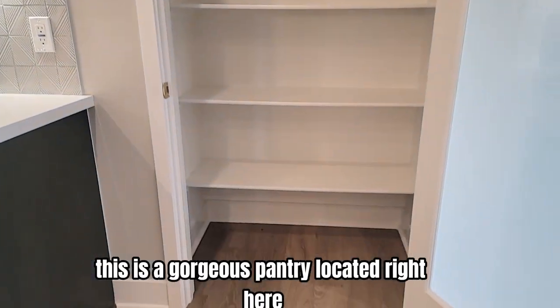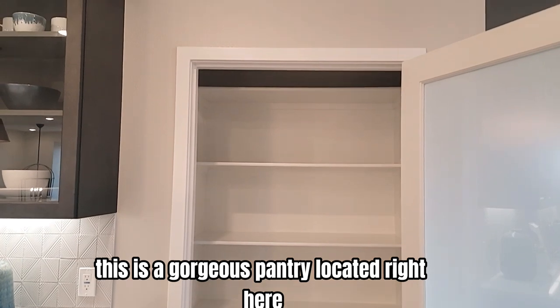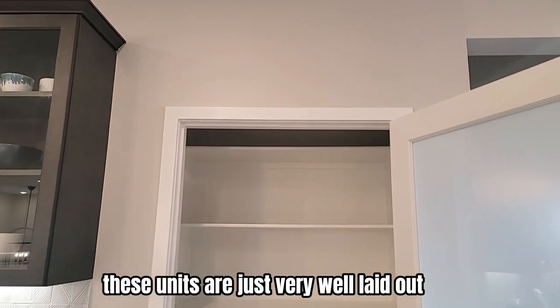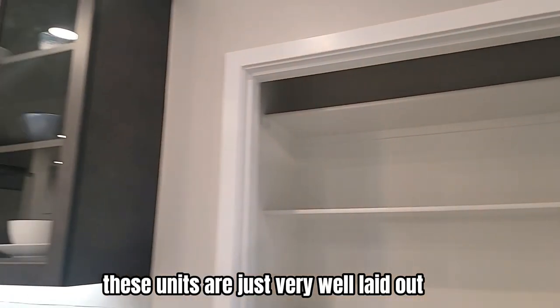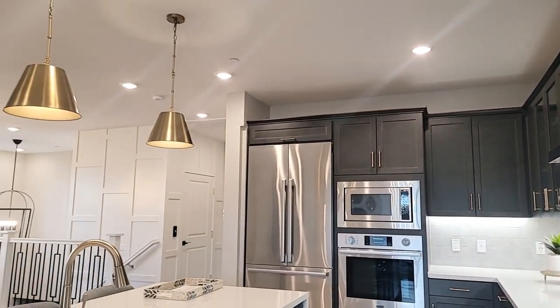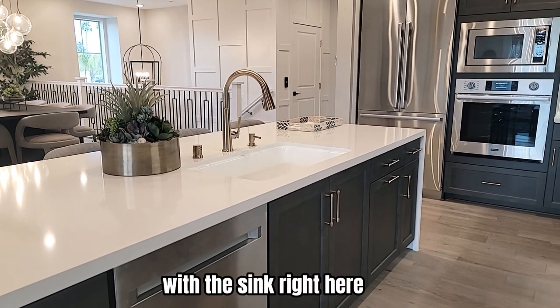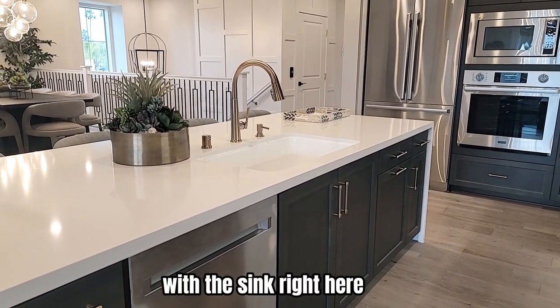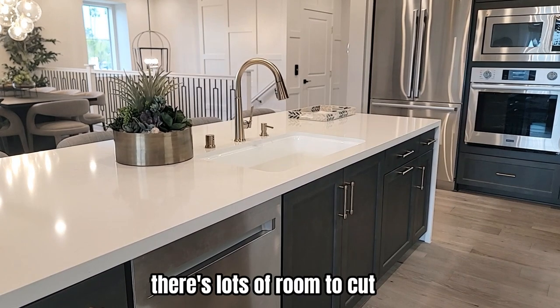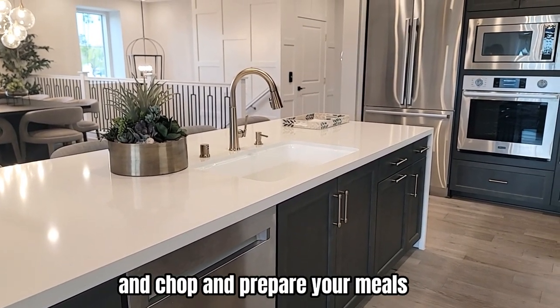This is a gorgeous pantry located right here. I think these units are just very well laid out. I like having the kitchen right here in the center. With the sink right here, there's lots of room to cut and chop and prepare your meals.